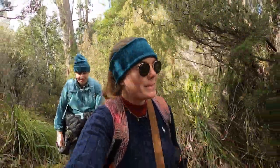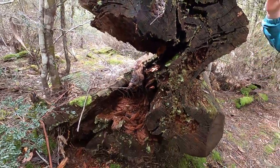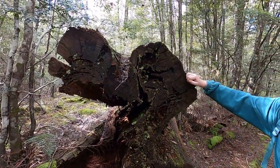Gotta get creative sometimes. Massive trees that were here. That's huge. How old do you reckon it is? I couldn't even tell you.